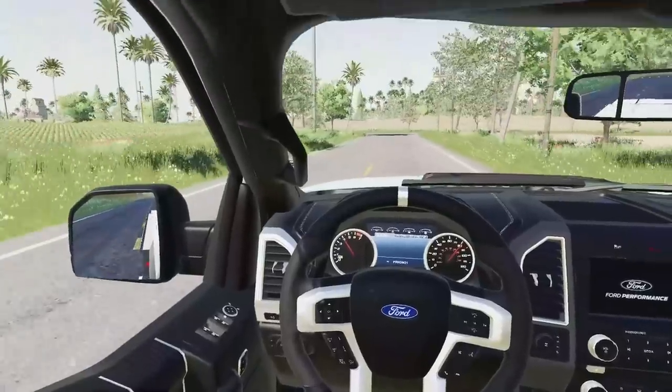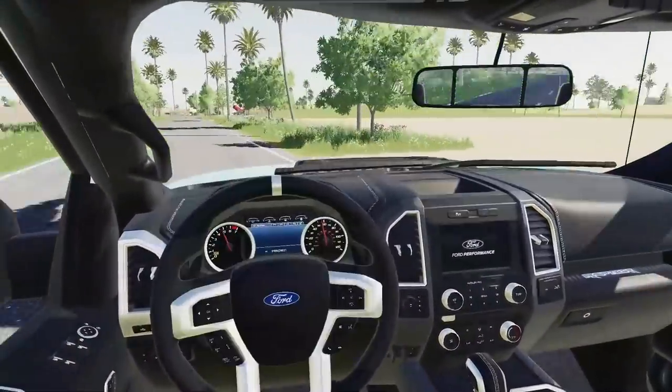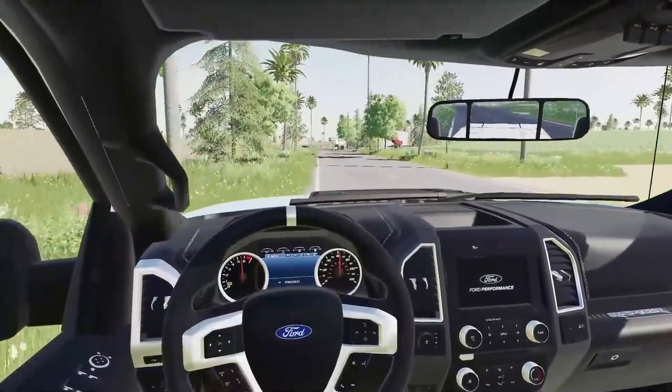That's why we moved here. You know what I mean? We could do racing year-round. We don't have to worry about snow, getting paint chips on the cars, having engine problems. We don't have to worry about that.